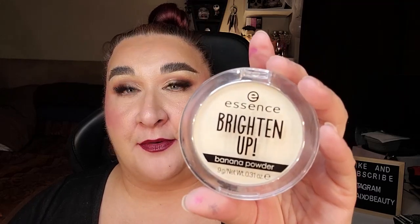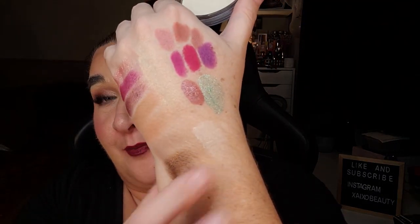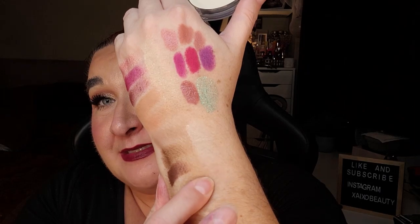And then next is the Essence Brighten Up Banana Powder. It's just for brightening up underneath your eyes. This one I don't foresee getting a lot of use because I am currently working on a huge KVD powder palette. But it's like, oh, you want to brighten? That's the way to brighten. Wow. That will brighten you right up.